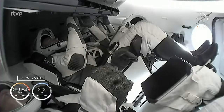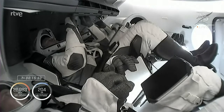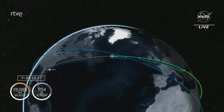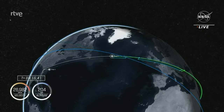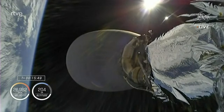Hopefully we can see that 0G indicator float back into view and hopefully get a better shot of it. I couldn't quite tell what it was, although it kind of looked like it may have been an Einstein doll. But that's just kind of what it looked like from the backside. I think you're right, Kate. It looked like a baby Einstein to me. So the next milestone that we're looking ahead towards is the nose cone opening.